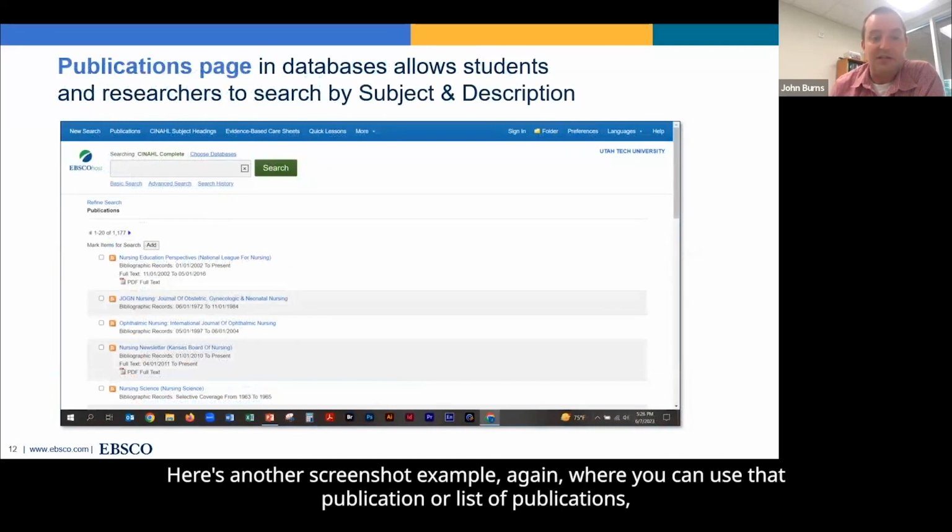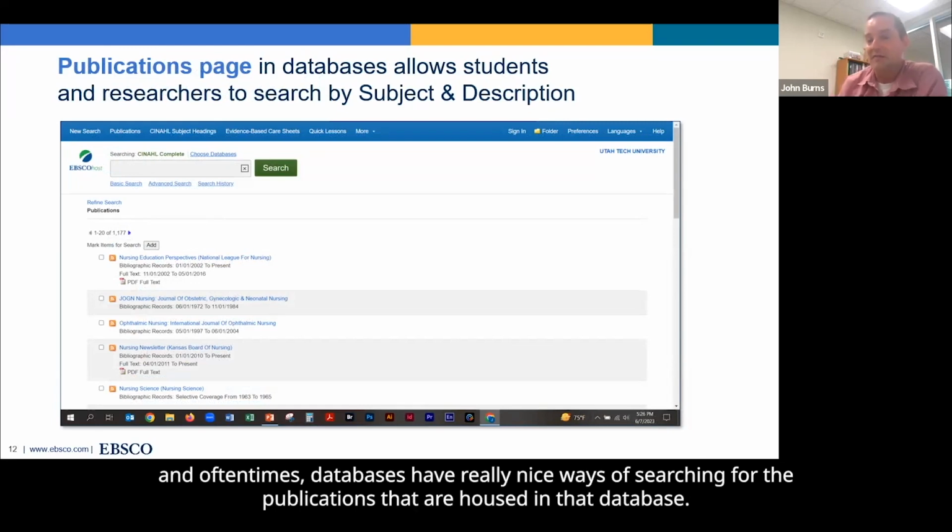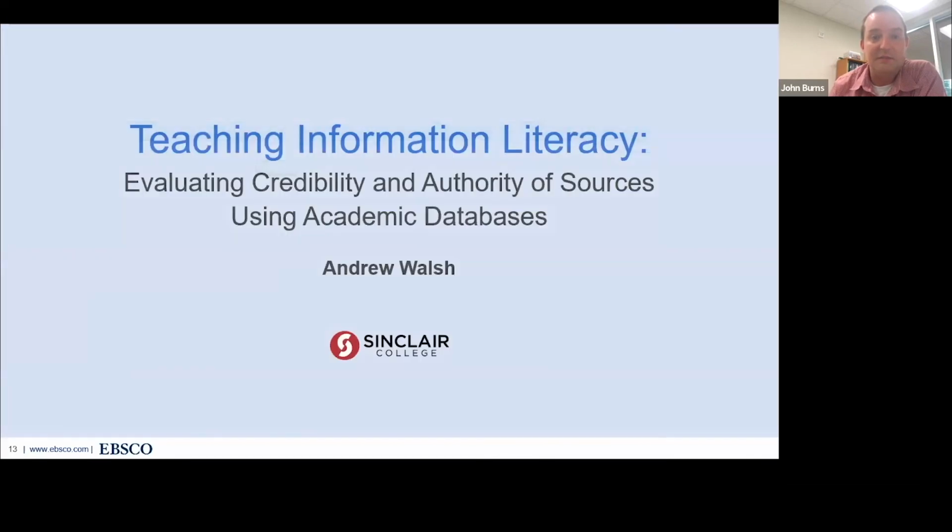Here's another screenshot example, again, where you can use that publication or list of publications. And oftentimes databases have really nice ways of searching for the publications that are housed in that database.